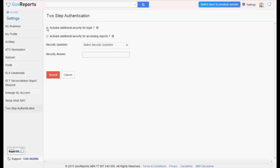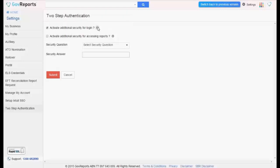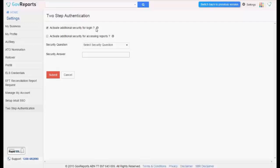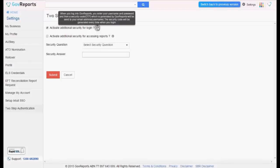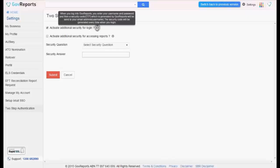The first option, if you choose that, basically means that each time there's more information if you need to, there's a little eye there next to it. You click on that, and it will tell you a little bit more about it. If you pick these options, what it means is that each time you go to GovReports with your normal username and password, our system will also send a one-time password, or OTP as we call it, to your email or to the account holder.